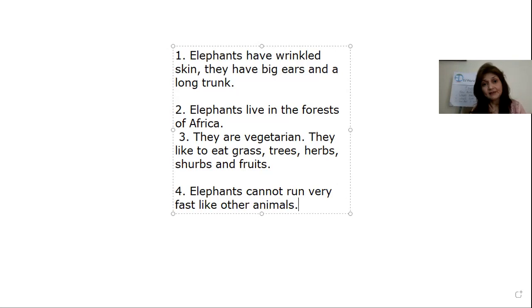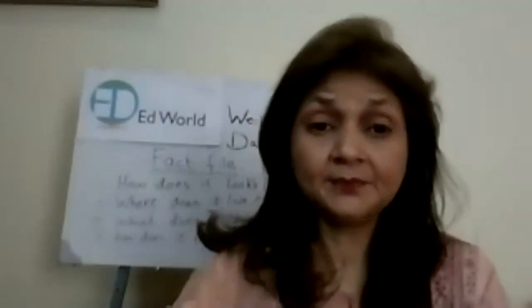That elephants have wrinkled skin, they have big ears and a long trunk. This is how they look. And where do they live? Elephants live in the forest of Africa. And what do they eat? They are vegetarian. They like to eat grass, trees, herbs, shrubs, and fruits. And how do they move? Elephants cannot run very fast like other animals. So these are the basic questions which you have answered about elephants, right?